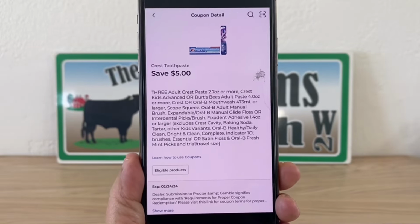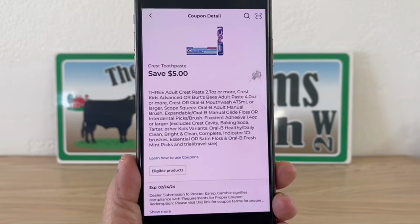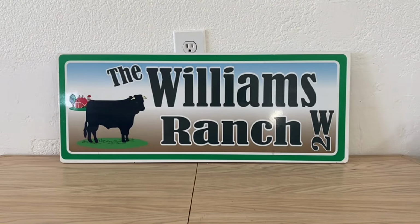Again, when it comes to a great deal, I want to share those with you all as soon as I can, because I think they're such good deals that shelves could be cleared. And I want the Ranch Fam to be one of the first to know what's going on at Dollar General.